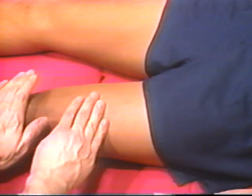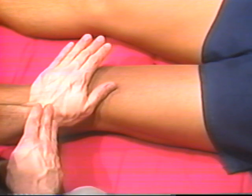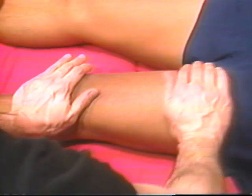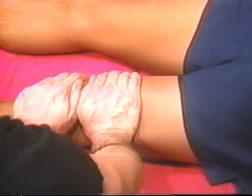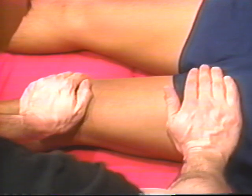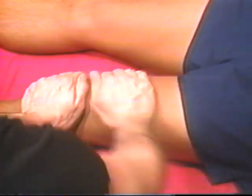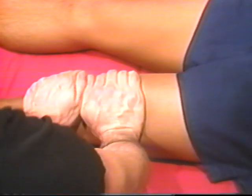Now it'd be helpful if you just cup the knee on the side with your other hand and push it over to the inside a little bit. That brings the line up. You're going to be pushing into the bone, through the muscle, into the bone in five positions down to your other hand. Pressing one, two, three, four, five.